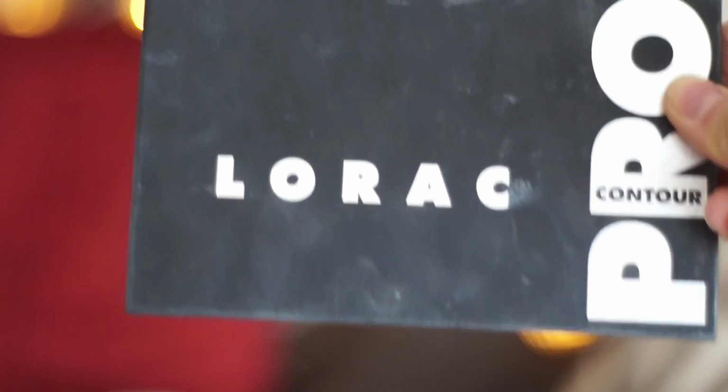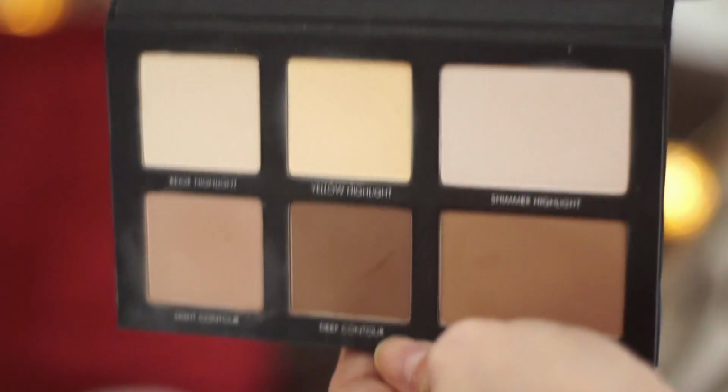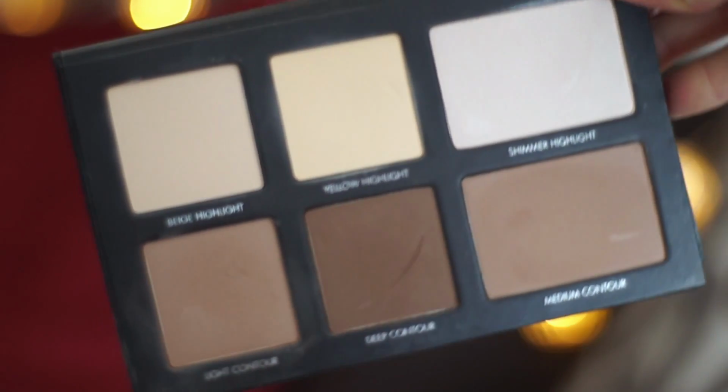And then this is a recent purchase that I had, but I've literally been using it non-stop since I got it, and it's the Lorac Pro Contour Kit. Really compact, really tiny, slim. Love the texture of it, although it does get a little bit dirty, but hey. Also has a nice big mirror, though I don't want to blind you. And then it looks just like this. And you have, they call them highlights, but then with a bit of shimmer in is this one.